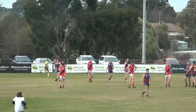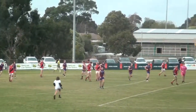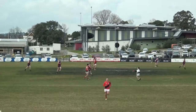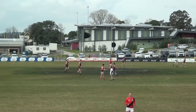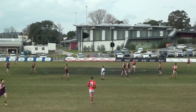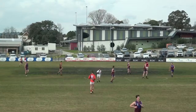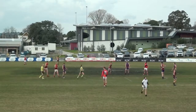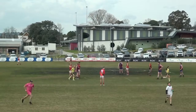Yeah, that's a great build-up again. And again, Blazer was in the middle of that too. One thing I didn't mention through the first quarter, his link-up handball through the middle of the ground is outstanding. And just to bring players in, again, Morrow brings the ball inside 50 and Moe score again. 23 points is the Moe lead, 12-minute mark of the second quarter. The Gippsland scoreboard sees Moe 5-5-35, Bairnsdale 2 straight 12.